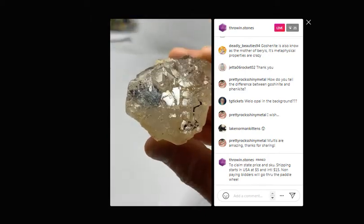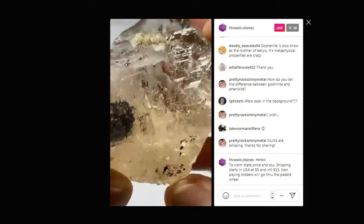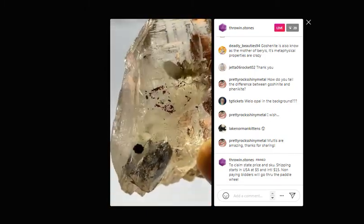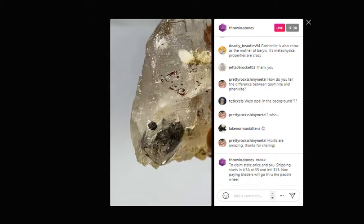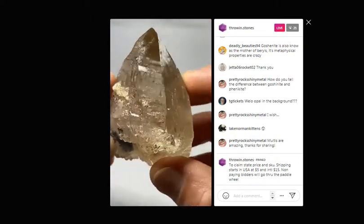It's got mica on the inside right here. And it's got some red rutiles right here. Let's see if I can show you that. Red rutiles, they call them rutiles down here in the south. It's rutiles, it's like rutiles and caboodles.